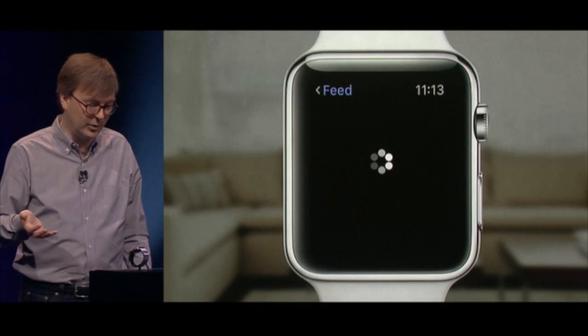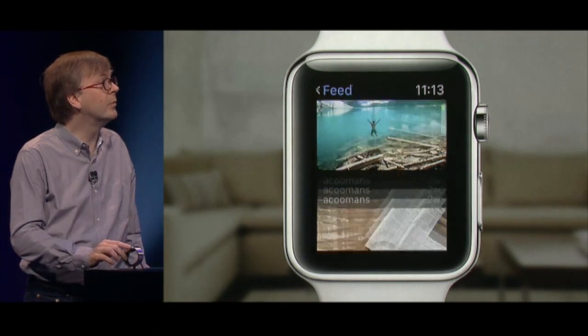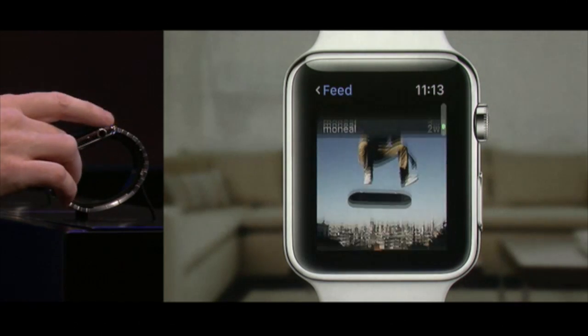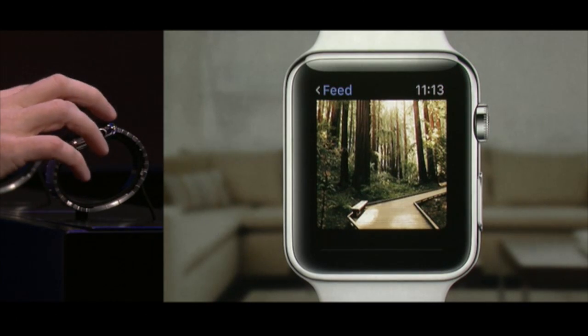It takes me to the Instagram app on my Apple Watch, and here I can see some photos. Some really beautiful photos right on the watch face here. And I can use the crown to quickly scroll through them to see one that I might like. Here's a nice forest photo.